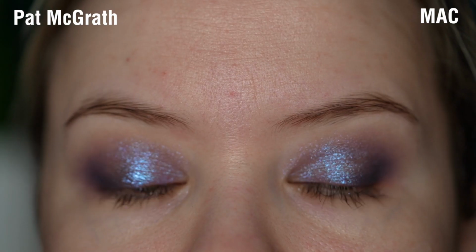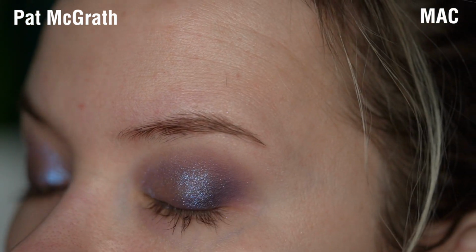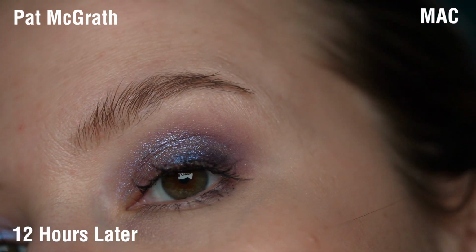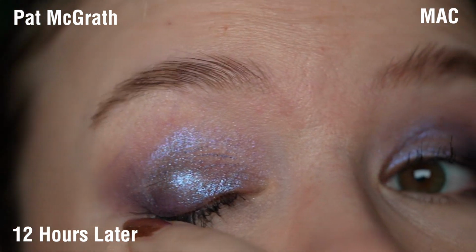As for the end of the day, the Pat McGrath definitely creased way more, the most so far. While the MAC one had a lot less creasing, almost no creasing, it was very subtle, which again is one of those things where it's like, do I want to work for my blend a little bit while I have a little bit better wear time? But I have definitely worn the Pat McGrath primer quite a few times previously, and I don't remember having this much creasing, so I don't know if it was just an outlier, but I have had great wear time with this primer previously, so it seems to be kind of hit or miss, maybe a little bit unpredictable.